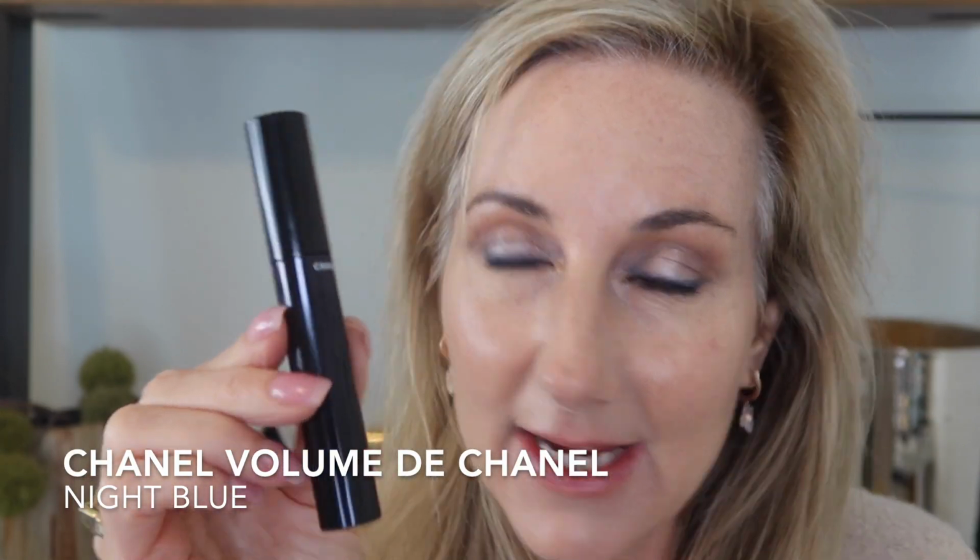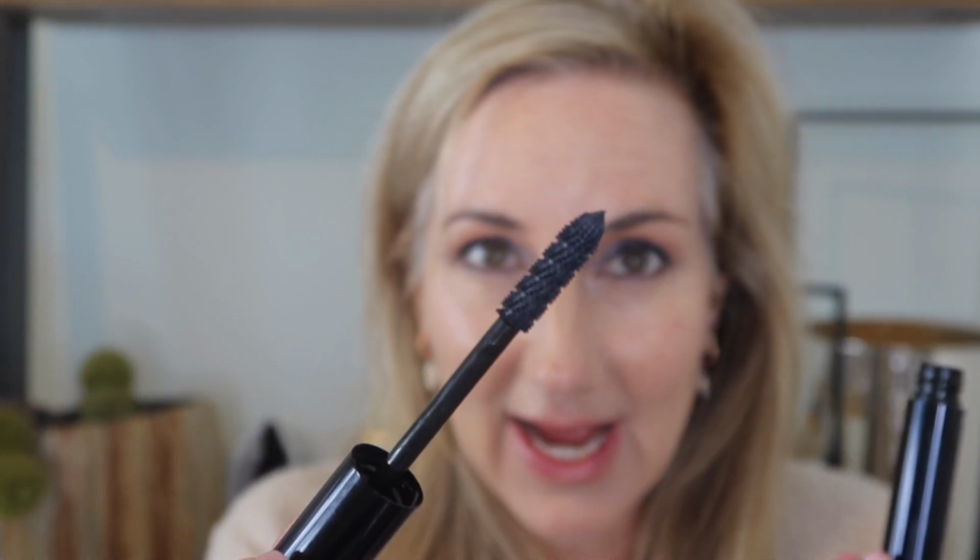Okay, we have popped the eyes with that Marine eyeliner, and then I'm so excited because Chanel launched a Volume de Chanel in Night Blue, and I've been really into these colored mascaras. I'm personally a fan of blue eyeliner. I wore blue mascara back in the day, but what I liked about this one is that it's a real true, almost black blue.